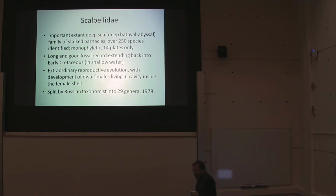And the thing that fascinates zoologists is their reproductive biology, because the deep sea ones have developed these things that Darwin called dwarf males, which I'll explain about later, which live in cavities within the shell of the female. And as with many groups like this, there's been no real phylogenetic approach to classification. It's been based on characters of the shells without thinking about outgroups or the direction in which evolution has taken. So what do they look like?